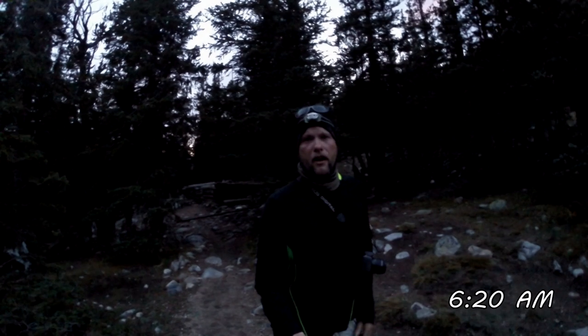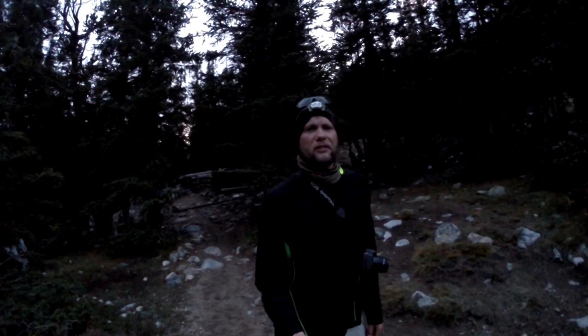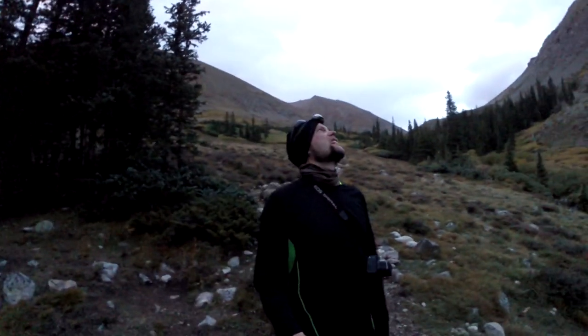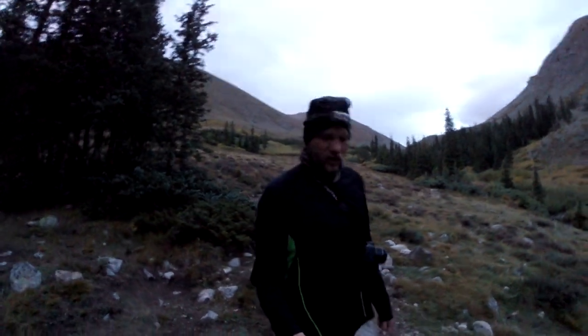It's 6:20. I am up at the tree line. The sun's coming out. I got up here a little faster than I did yesterday, so I'm kind of surprised. But it looks like it's going to be a fairly clear day, so hopefully I can push up before these clouds start accumulating. It's supposed to be stormy today, so I'm trying to get this done as quick as possible.